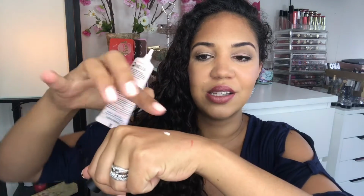So it's got a kind of pinkish white tint to it, but as soon as you rub it in, it goes away completely. And I really enjoy this primer. I feel like it soaks into the skin nicely, and I have been using this quite a lot because it does feel really nice and refreshing. It does have that blur effect as well, which is really nice. So this primer retails for $14.